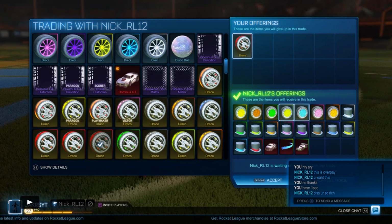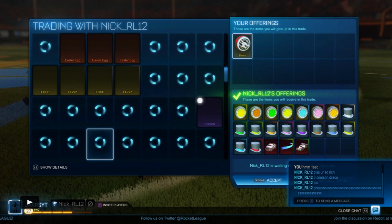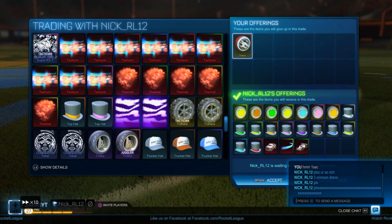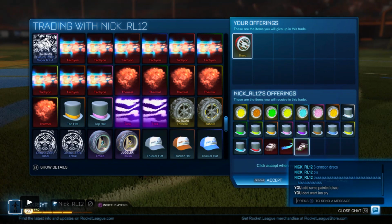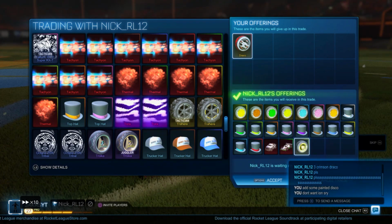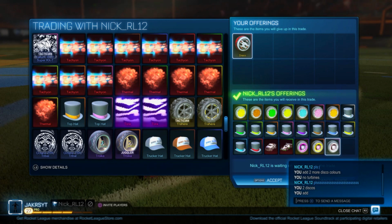But then we also get an add of a few painted discos, which I don't really like discos, to be honest, but I feel like they could actually sell, because the white discos have been going up quite a lot in value, so the other ones might follow them. And this guy at the end added these painted discos, so I feel like this offer could be over 65 keys worth of items for these Crimson Dracos, which is an insane offer.